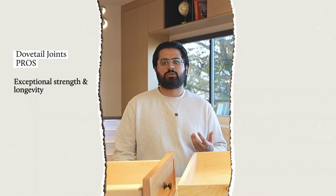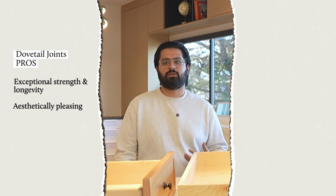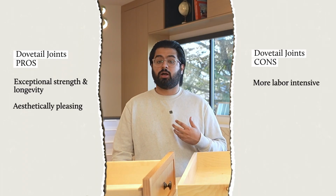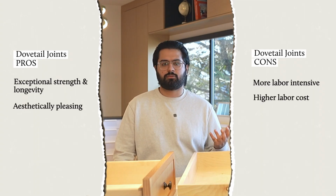Some pros: exceptional strength and longevity. Joints are self-locking and resist separation. Aesthetically pleasing, showcasing skilled craftsmanship. It's a lot more labor intensive and time consuming to produce, leading to higher labor costs.